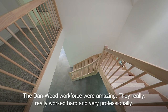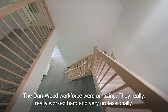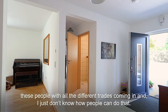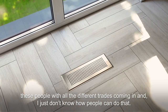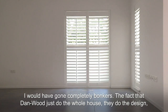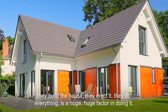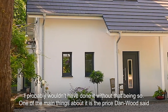The Danwood workforce were amazing. They really, really worked hard and very professionally. Any problems, they were always eager to help with. When I watch Grand Designs and I see these people with all the different trades coming in, I just don't know how people can do that. I would have gone completely bonkers. The fact that Danwood just do the whole house, they do the design, they build the house, they erect it, they do everything, is a huge, huge factor. I probably wouldn't have done it without that being so.